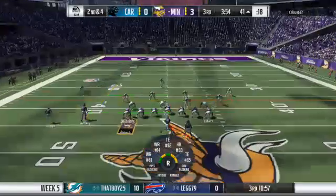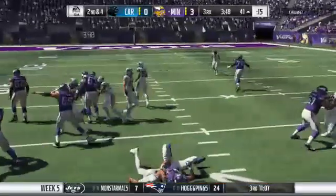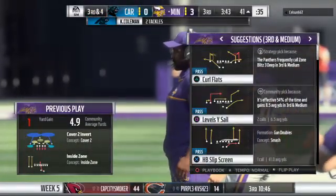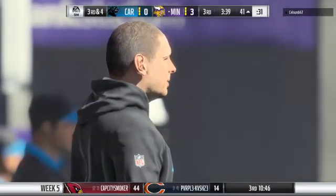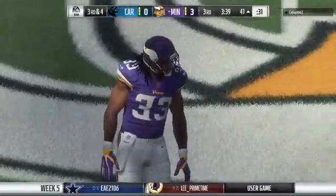Back to the ground. Cook. And very little there. He might have gotten a yard. Yeah, I think he got a yard to the 41. This is what happens sometimes when you abandon the running game. It's hard to get back to it because once guys get out of that mentality of firing out and hitting people, it's hard to get them started again occasionally.